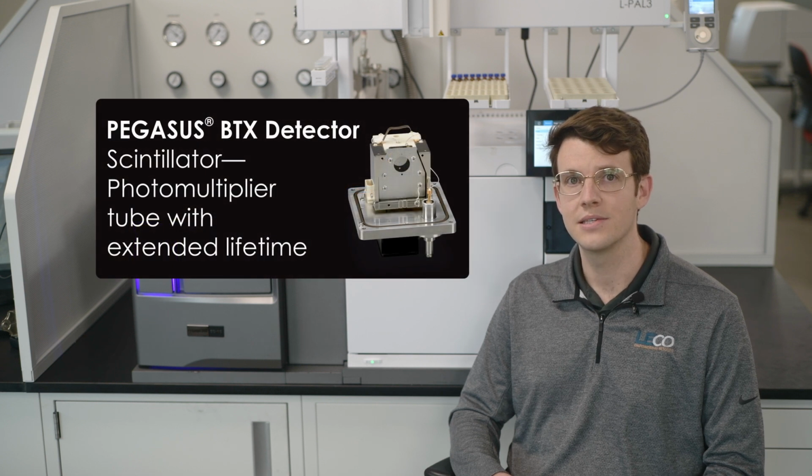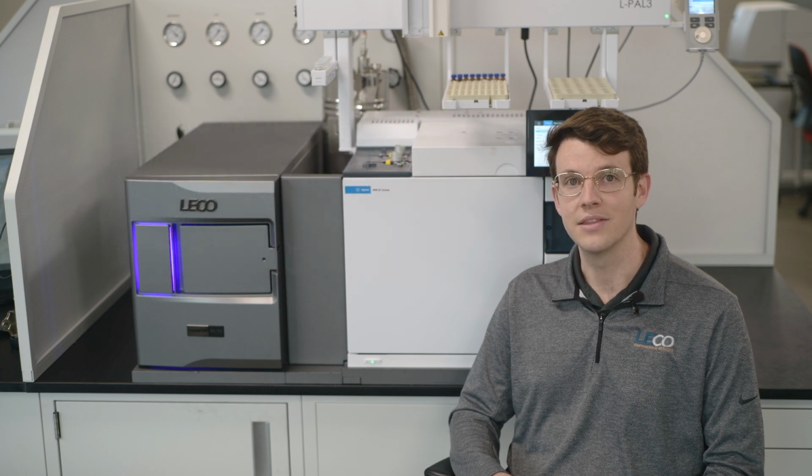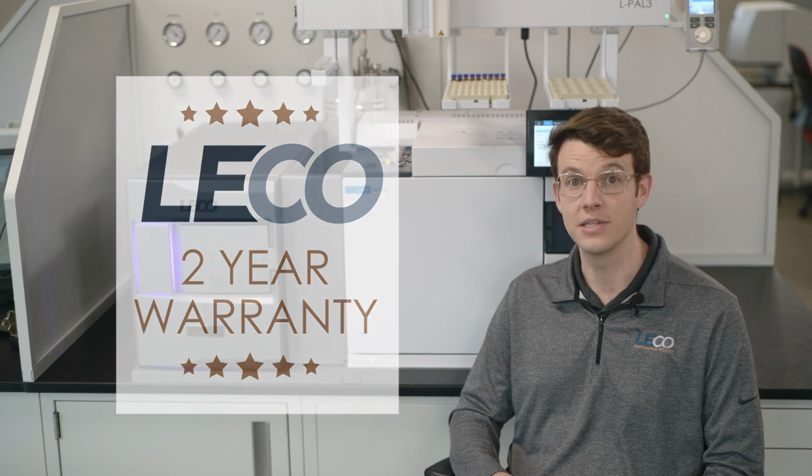New to the BTX is a novel detector design to equal the incredible toughness of the Stay Clean source. To demonstrate our confidence in the BTX ion path integrity, LECO is backing this new detector with a full 2-year warranty after instrument installation.